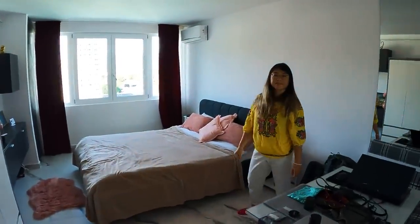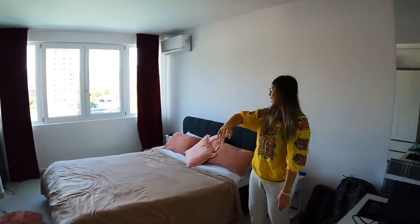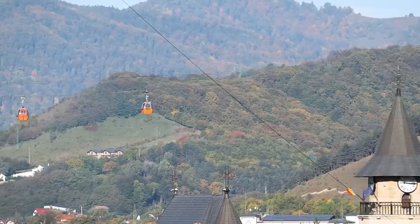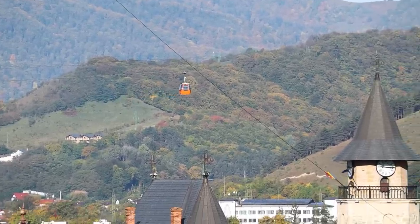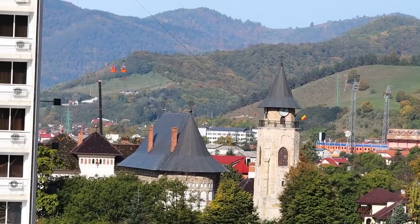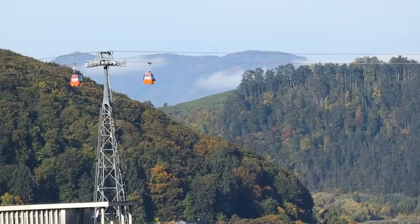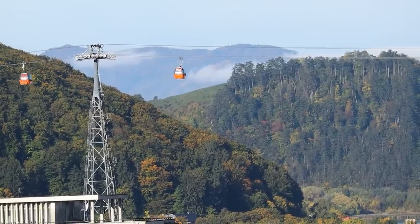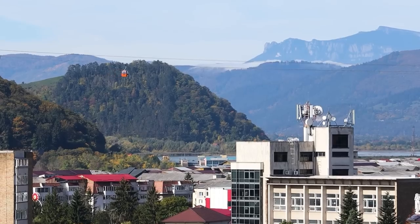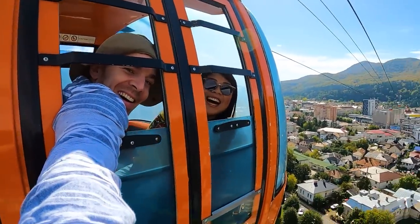All right. The lovely Ivana putting her socks on because of the adventure that awaits just outside this big window. So we love this apartment. It's got a really nice view of both the historic old town in Piatra Neamt, as well as the orange cable car that is slowly moving across the mountainous forest backdrop. Really foreshadowing our adventure.